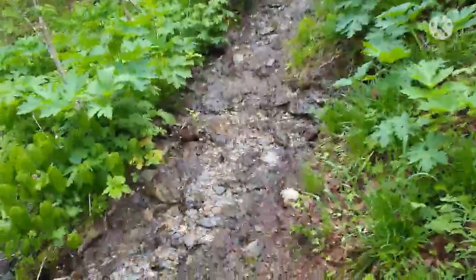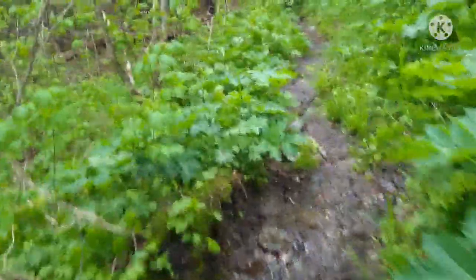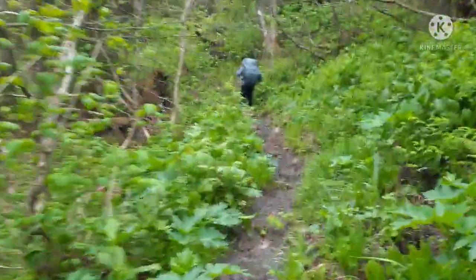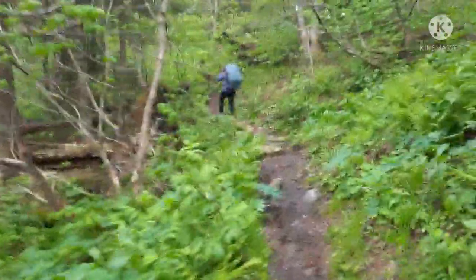So this is the Long Trail heading to Bloodroot Gap. Kind of wet, not too muddy. There's Tupped up ahead. As you can see, there's not much to see. We're at Bloodroot Gap now. Just had lunch. It's windy. It's kind of cold, very cold.